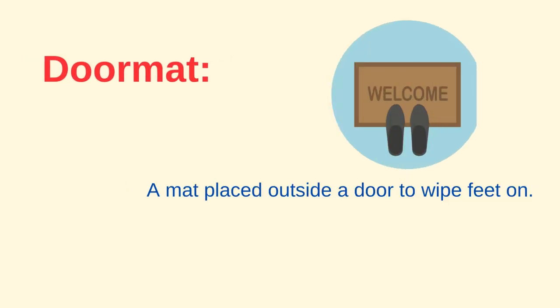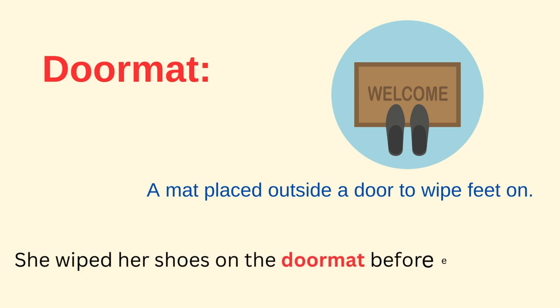Doormat. Doormat, a mat placed outside a door to wipe feet on. She wiped her shoes on the doormat before entering the house.